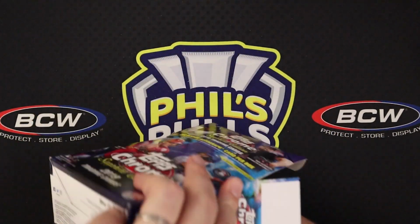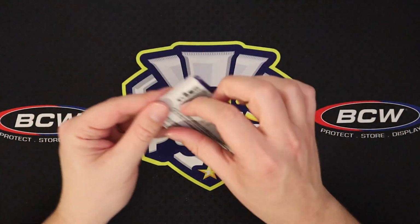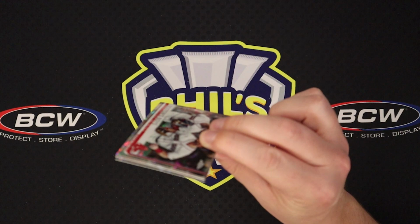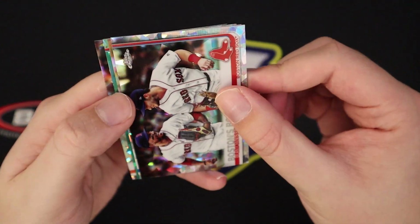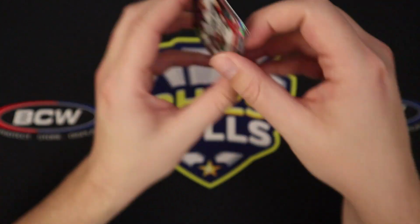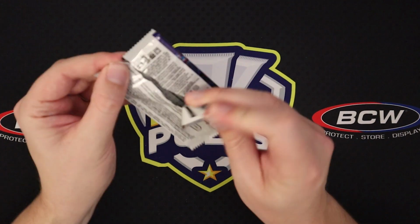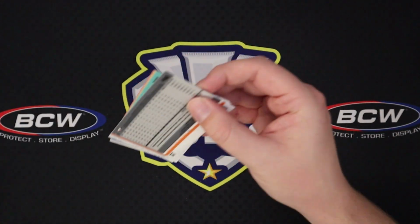So here we are into box number 2. Our last thing to open in this StockX video. I will set aside, I thought that was green for a second. I was like, I didn't see a thicker card stock. David Price, Justin Verlander. I will set aside the hits if I see them. None in here.